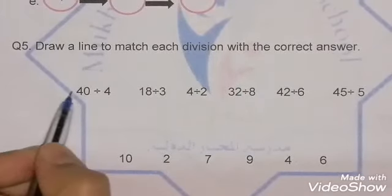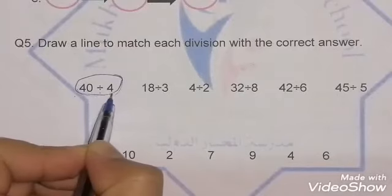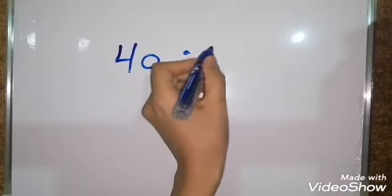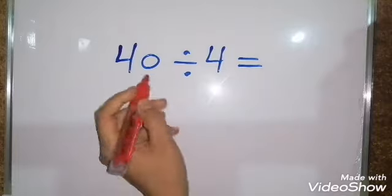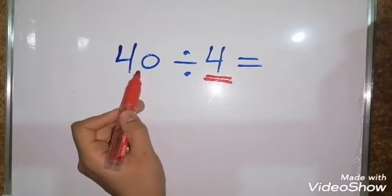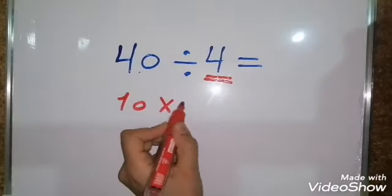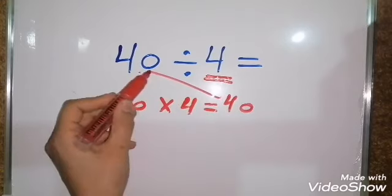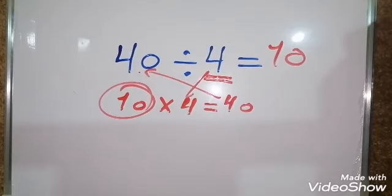Okay, let's start with the first one, which is 40 divided by 4. Good. So we have 40 divided by 4 equals. How are we going to find out? We're going to find out by multiplication. Which number we multiplied by 4 will give us 40 as an answer? Okay, so it's easy, of course. It's 10 multiplied by 4 equals 40, as you said. Good. So the answer is 10. Good. Let's go to the second one now.